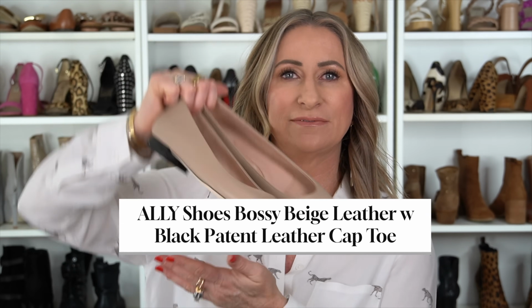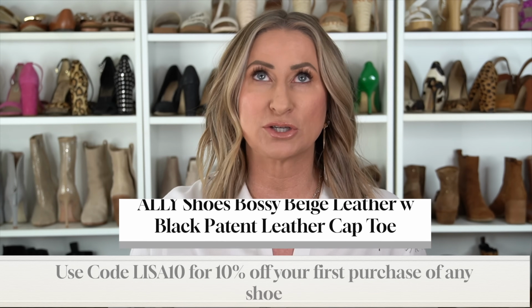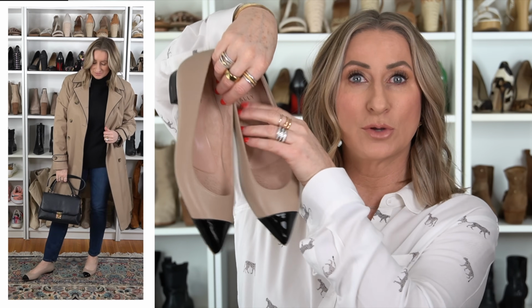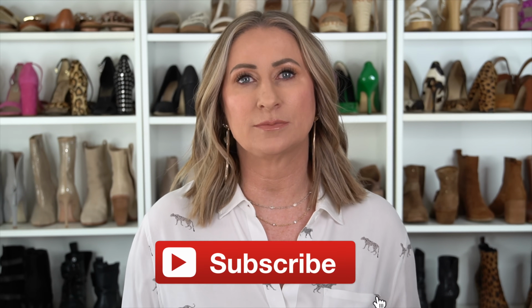The last thing I added in is a pair of cap-toed ballet flats. This is from the brand Alley, and they are, again, all leather, super soft. They have a super comfortable insole and a beautiful little black heel here. I am very excited for these. They are so comfy.